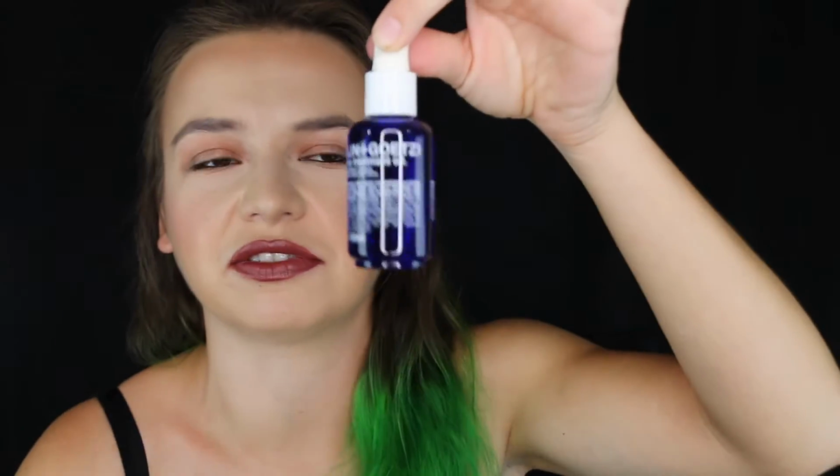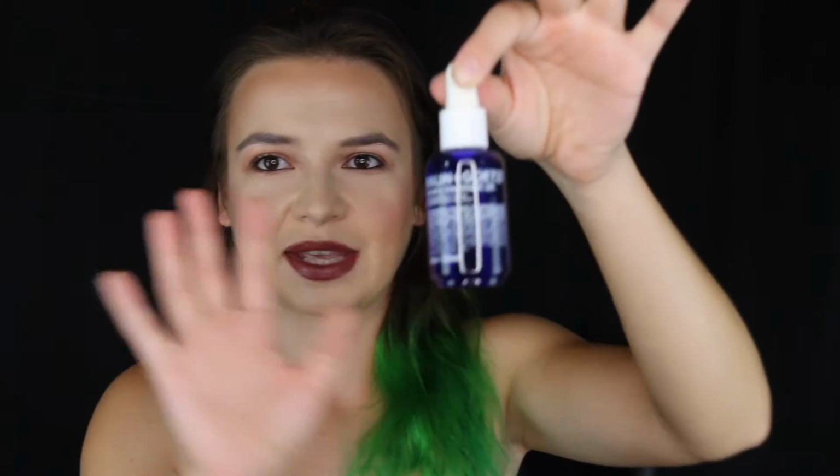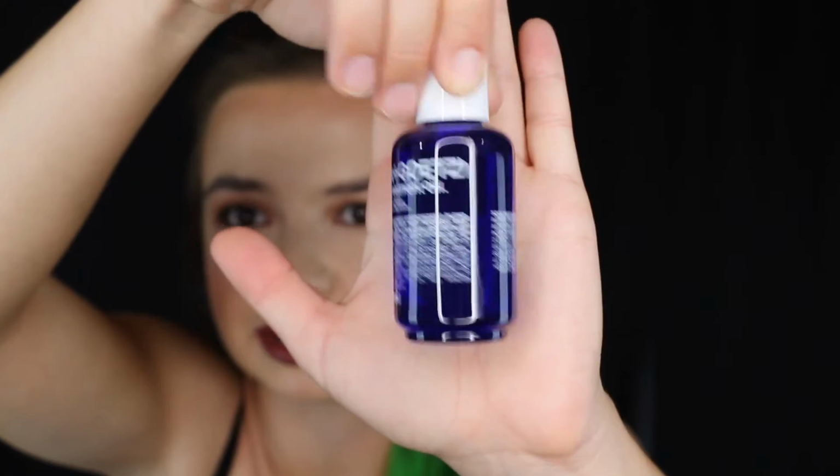I wish you could see the way I see it from the light because all my lighting equipment is making it shine through. So it's got this beautiful blue see-through thing going on. But yeah, this is a fast-absorbing treatment oil. And I love oils. I love to add them to some of my body oils and creams, depending on what kind of ingredients I like to add to it.